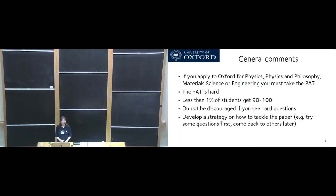You do need to develop a strategy on how you're going to tackle this paper. Are you going to try some questions first and come back to others later? Are you just going to start at question 1 and work all the way through? You do need a bit of a strategy for this.